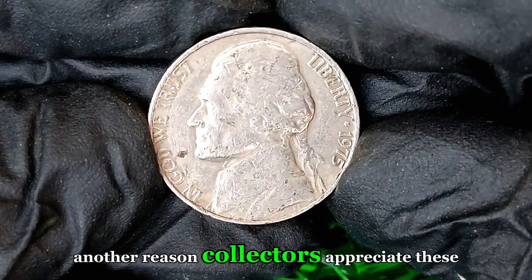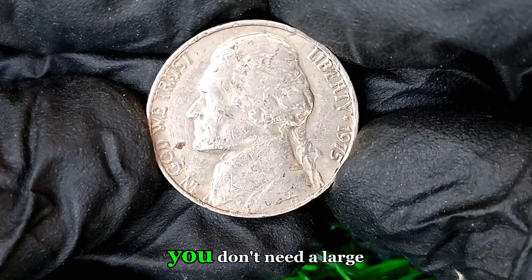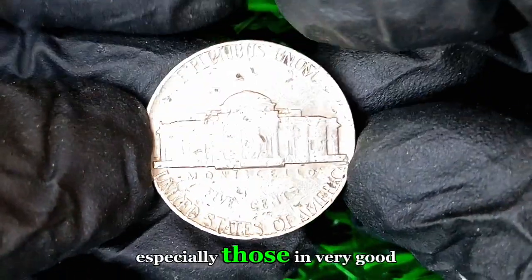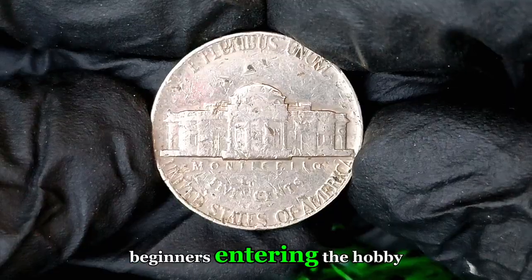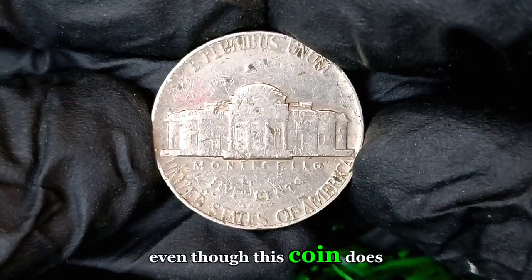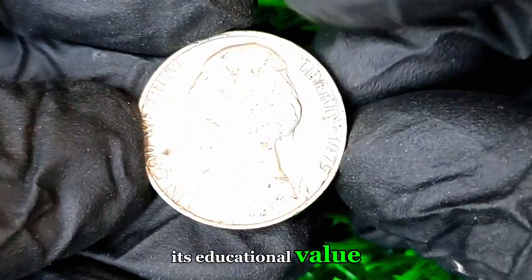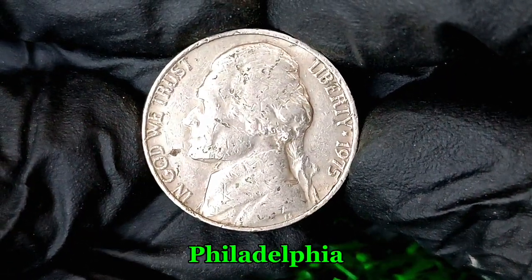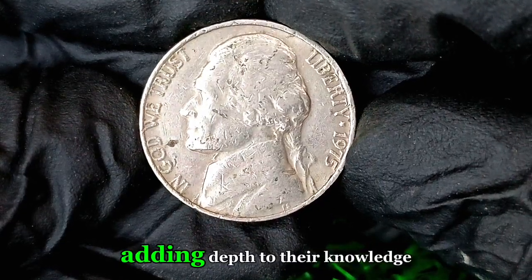Another reason collectors appreciate these coins is that they are affordable and accessible. You don't need a large budget to enjoy finding older nickels, especially those in very good condition like this one. It's an ideal coin for beginners entering the hobby. Even though this coin does not carry a mint mark, understanding why is part of its educational value. Learning U.S. minting history helps collectors recognize coins from Philadelphia, Denver, San Francisco, and other mints with ease, adding depth to their knowledge.